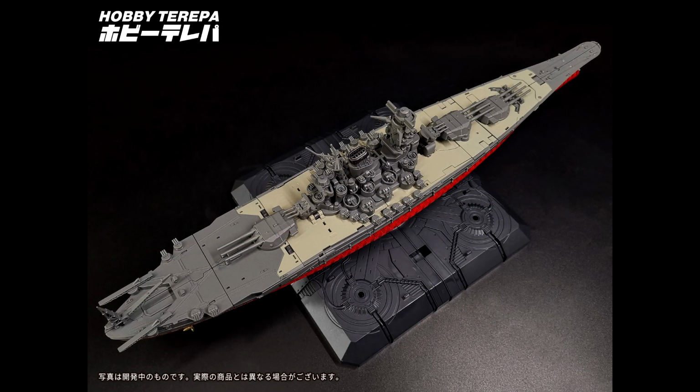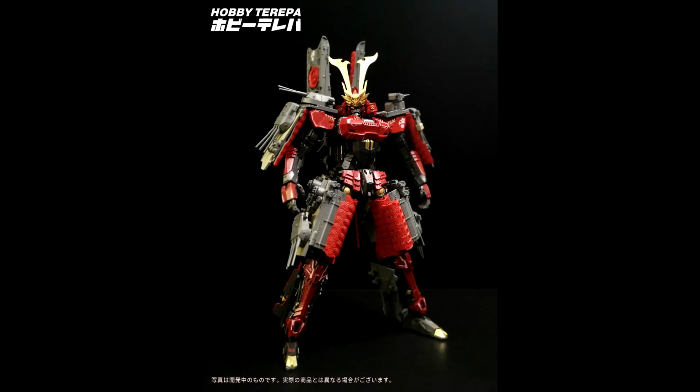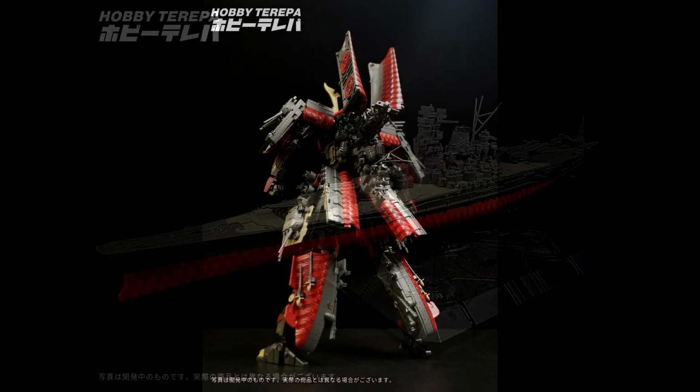Really cleans up pretty good. A little kibble in the back, but not terrible. But man, I really love the Battleship mode. And like I said, the bot mode looks really nice as well. So yeah, this is one of their Toy Easies, part of their Battleship Combiner.